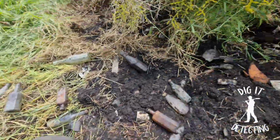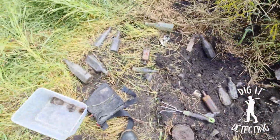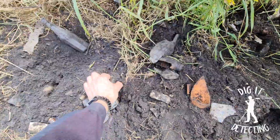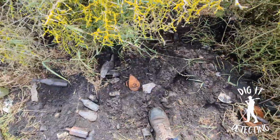We've got another PEX jar. We've got two more PEX jars down here. Geez, they loved their PEX, didn't they? What's that? Another PEX jar? Nope, just a nothing. We'll keep going, see if we can find more.